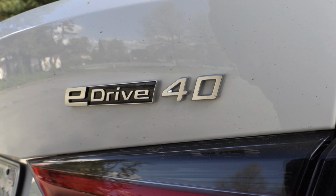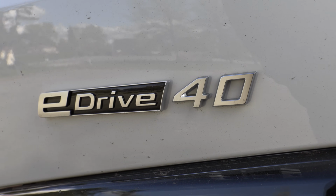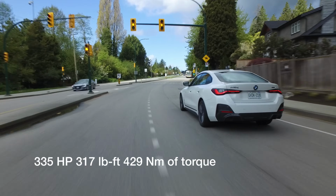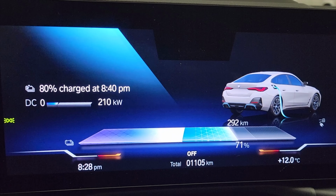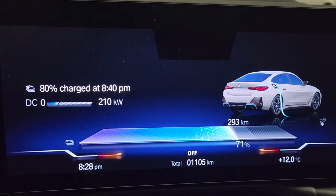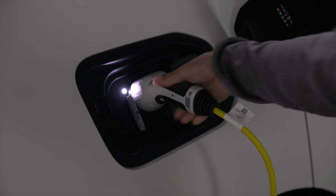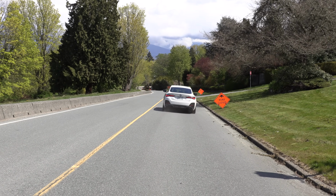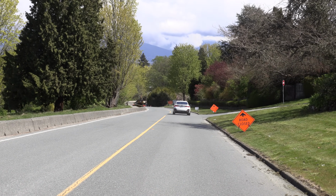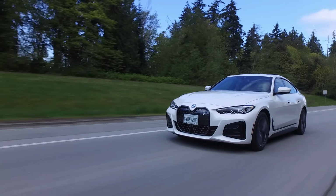All right, what's under the floor of this i4? We've got the eDrive 40, a rear-wheel drive model with 335 horsepower and 317 pound-feet of torque. It has an 81 kilowatt-hour battery with 484 kilometers, 301 miles of EV range. It goes 0 to 60 miles per hour in 5.5 seconds and 0 to 100 kilometers per hour in 5.7 seconds.